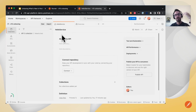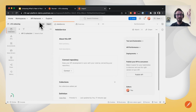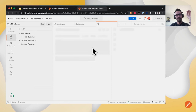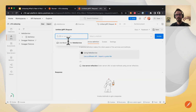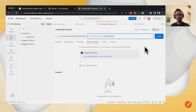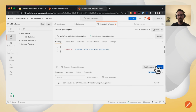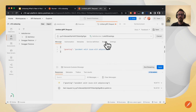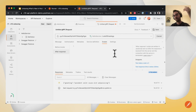So I did not actually save my API request, but if I quickly create a new one, I can say, oh, use my hello service proto file, create a mock server, and then I can start sending requests to that mock server. So I don't need to create anything. All I have to do is use that mock server. I can start sending things. I can generate, send, and see what's happening. I can also write tests now, so I can test my gRPC request the same way I could test my REST APIs until now in Postman, REST or GraphQL.